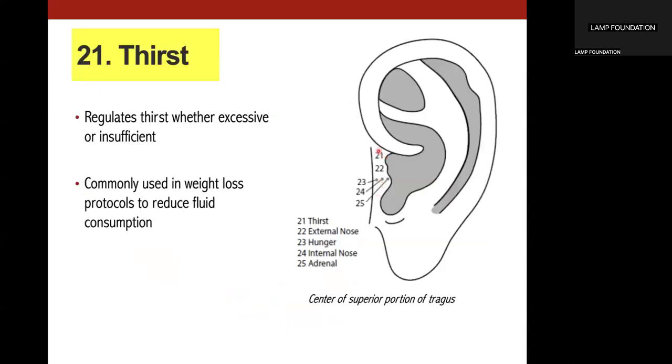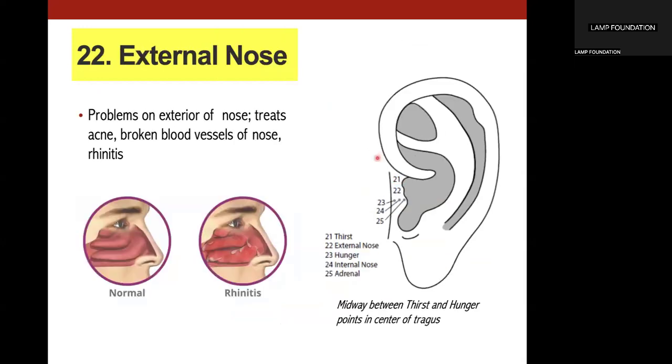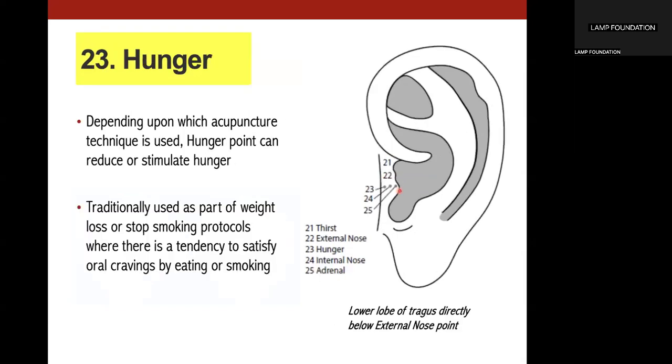Number 21 is the thirst point. It regulates thirst, whether excessive or insufficient. It is commonly used in weight loss protocols to reduce fluid consumption. Point 22 is external nose point. For problems on the exterior of the nose, it treats acne, broken blood vessels of the nose, rhinitis.